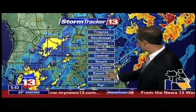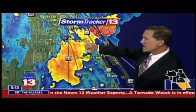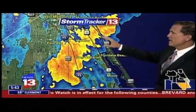Now, we mentioned this a little while ago, the Micco, Grant, Malabar, Valkaria area. This is the spot right in here that we're seeing just south of Palm Bay in the Grant, Valkaria, Barefoot Bay area. Some fairly heavy storms there stretching on up into Melbourne Beach and Malabar.